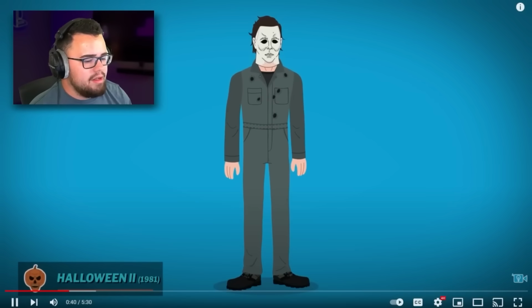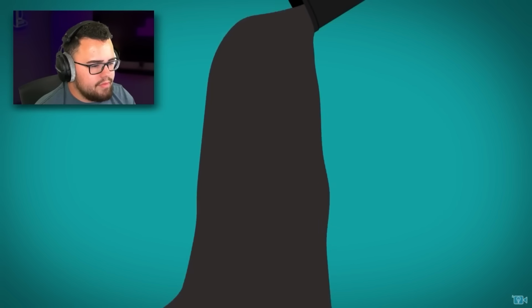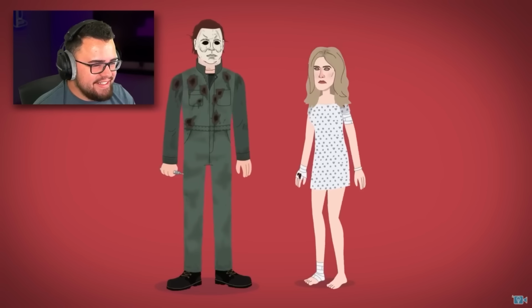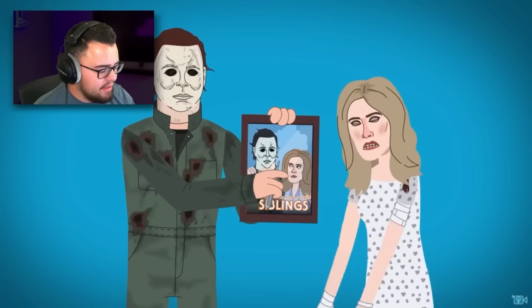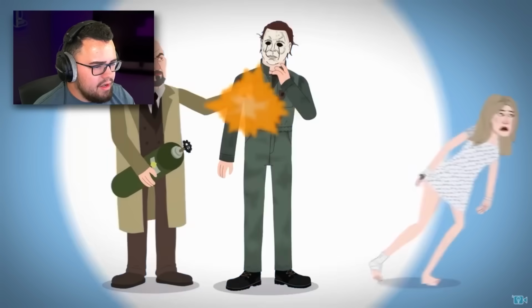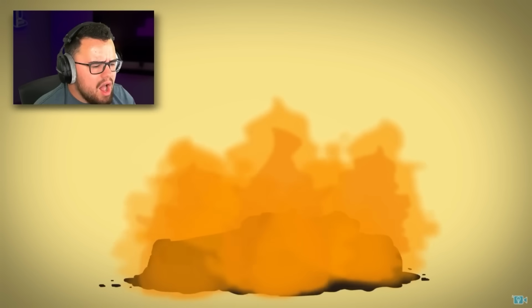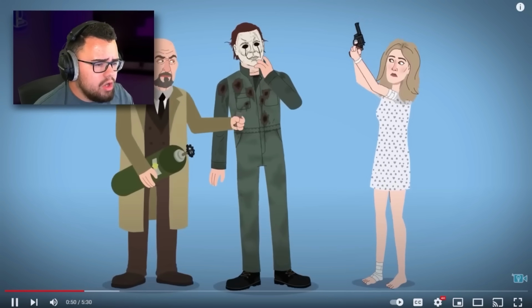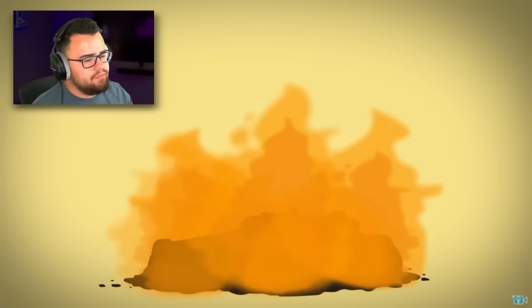In Halloween 2, Michael is stockier. His coveralls are damaged, and his mask is aged with reddish hair. He sets out to finish off Laurie Strode, who happens to be his sister, but he gets shot in the eyes and exploded, clearly burning to a crisp. And Michael Myers comes back from this? He got shot in the head! Twice!